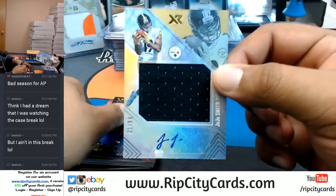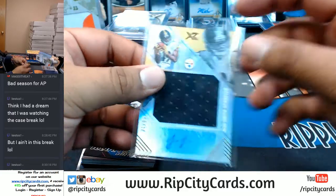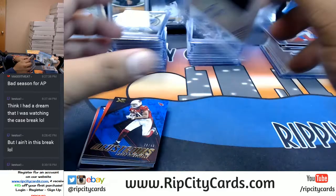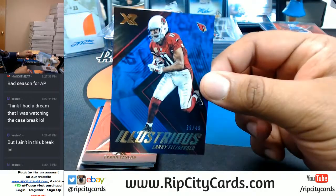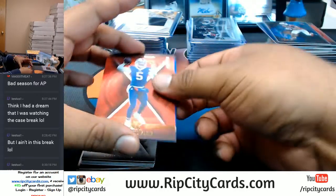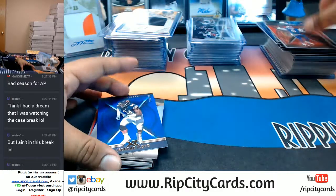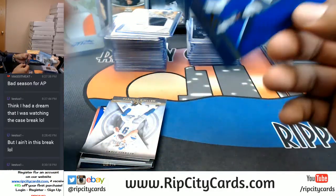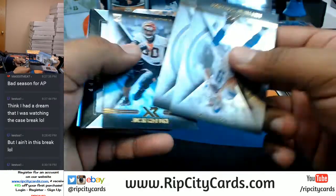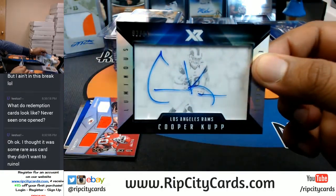Juju Smith-Schuster for the Steelers with the RPA. Kind of a lazy signature, if you ask me. Larry Fitzgerald to 49 for the Cardinals. Tyrod Taylor for the Bills. Leonard Floyd for the Bears. Cooper Kupp for the Rams, auto to 99.